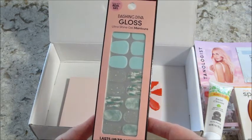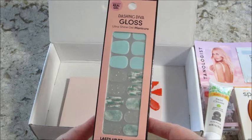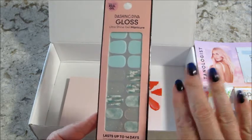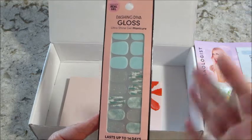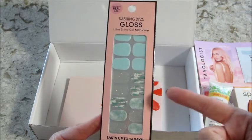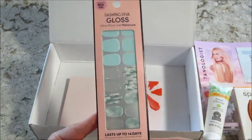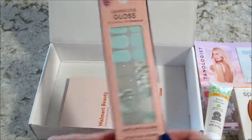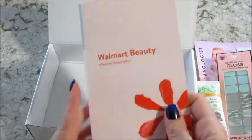These are from Dashing Diva and they are gel manicure strips. Supposed to last 14 days. I use Color Street and I don't want to try other brands because the ones I have tried I didn't like. But from my nail friend, she said this brand's actually pretty good. So I will not be trying it, but I will be passing those on to her. And then you get a little pamphlet inside.